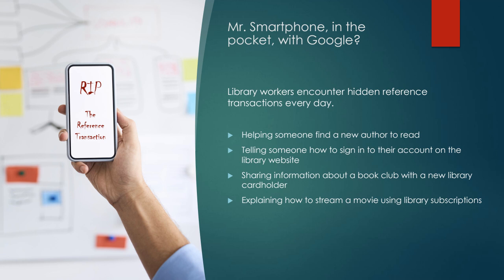A few of these examples, which we'll go into in a little more detail later: when you help someone find a new author to read, that is a reference transaction and should be counted as such. Whenever somebody calls and says, I can't get logged into my library account on the website, and you help them, whether it's resetting their password or helping them realize that they are on the wrong library's website, however you do it, that's a reference transaction.